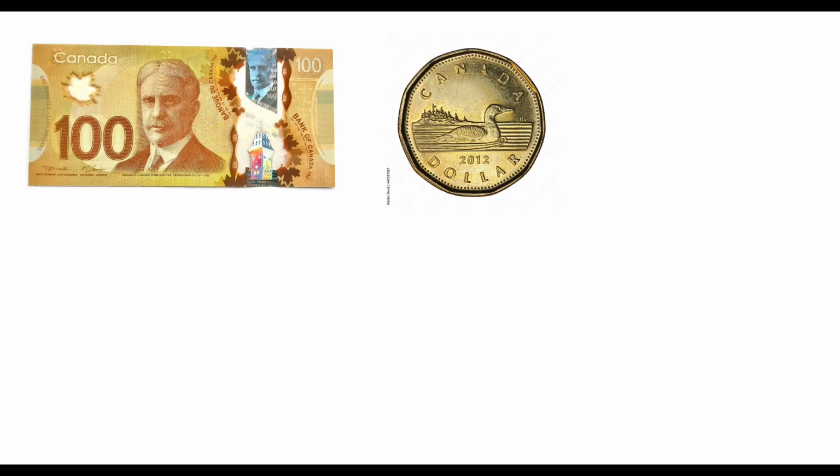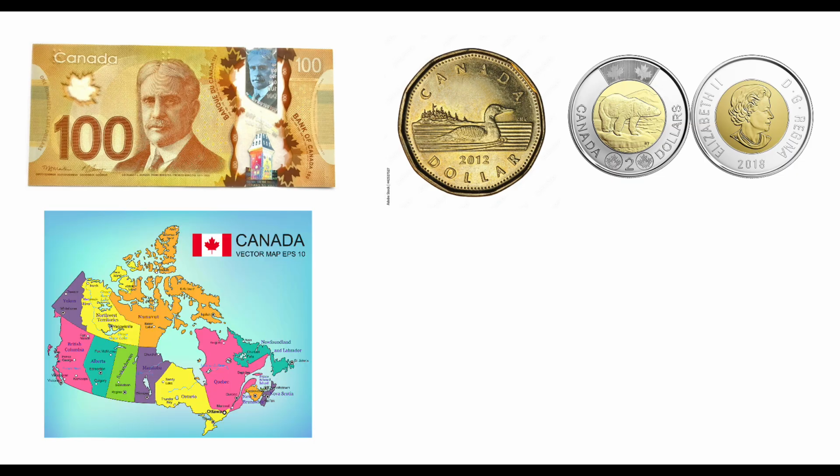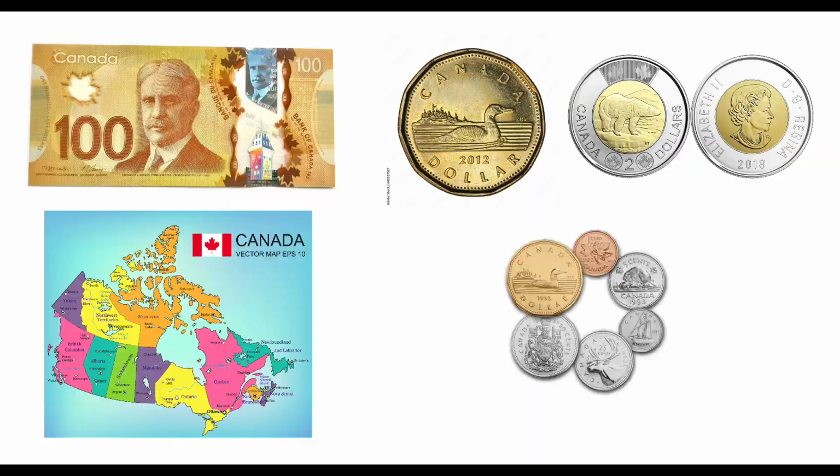Canadian dollar. Canada uses the Canadian dollar, but most Canadians simply call the $1 coin the loonie because it features a loon, a native water bird. The $2 coin naturally became the toonie. The Canadian dollar is used throughout Canada and is divided into 100 cents.